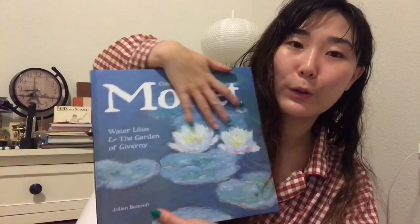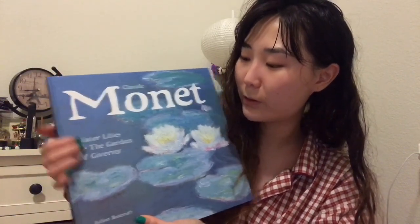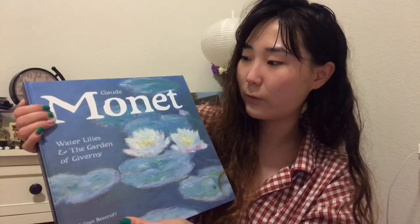It's this blue. I don't know what else to say besides that it's so beautiful. And all the pieces in this book are pieces that he painted from around his home in Giverny in France. So all the water lilies in his garden. Yeah, so super, super happy about this.